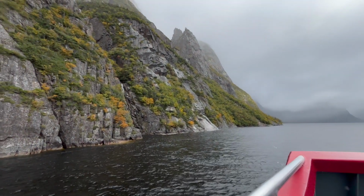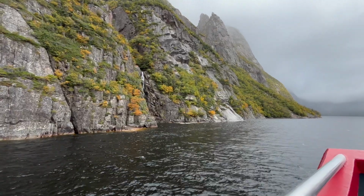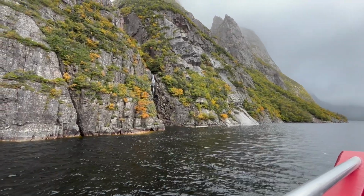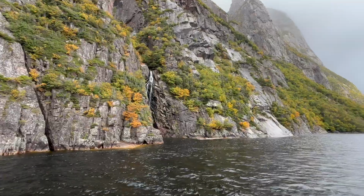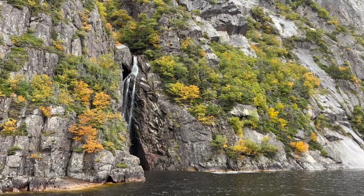You're going to see a beautiful hidden waterfall. Oh, wow. Called Blue Denim Falls. Now, perhaps it gets its name for the blue cast that sometimes can be seen when the sun rays streak it just at the right angle.